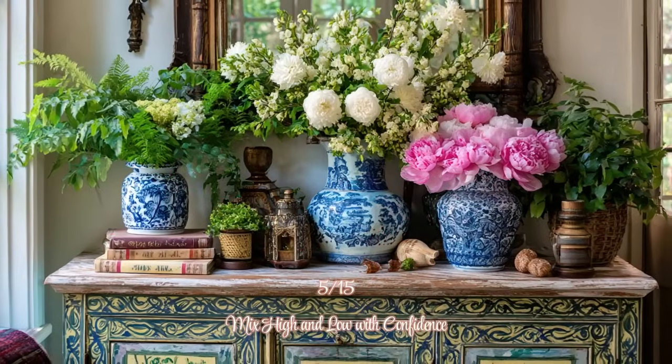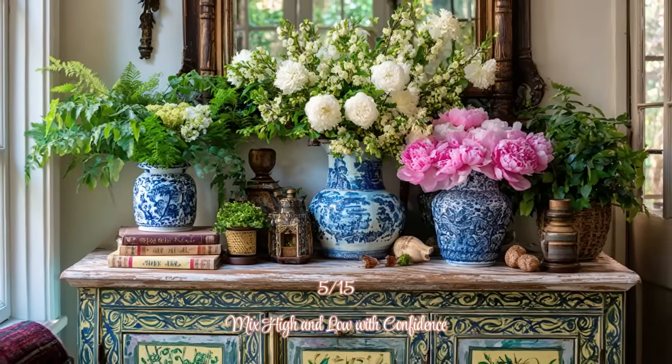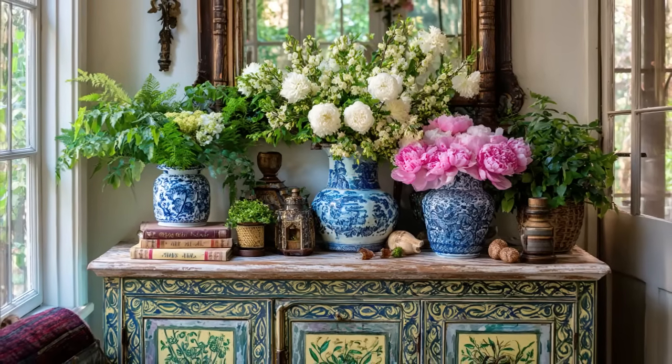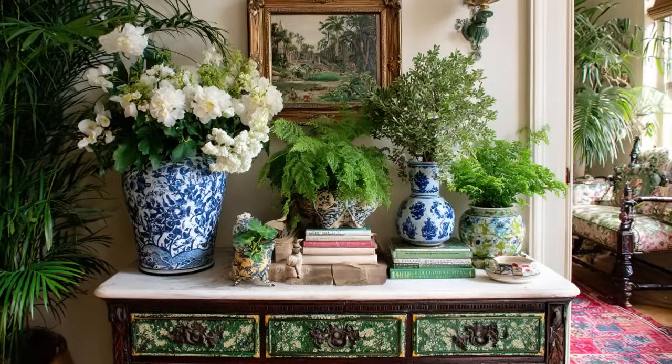One of Bunny's superpowers is mixing pieces from different price points and making them all look elevated. She might pair a priceless antique table with flea market finds, and it all just works.